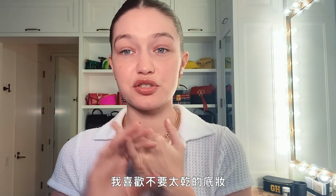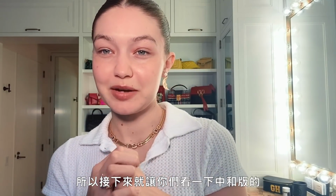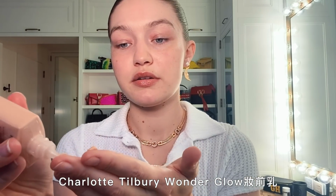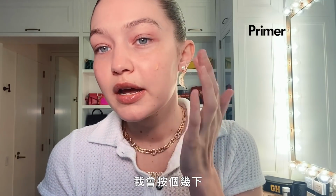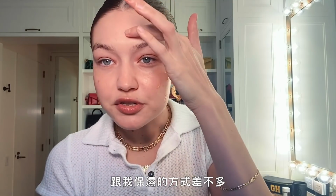All right, so headed into makeup. The base. I really like a base that doesn't look dry. So I like a little bit of a glow, but I obviously don't want to look oily. So I'll show you a mixture that I've come up with. I first start with this Charlotte Tilbury Wonder Glow. I just use a couple drops. And it's the same technique that I use for my moisturizer.